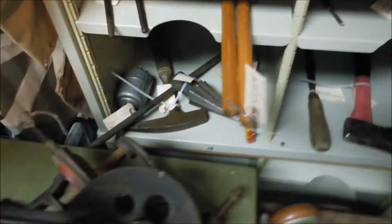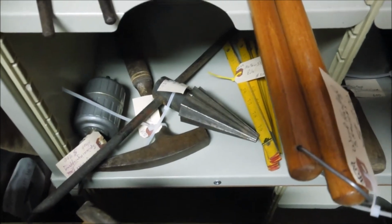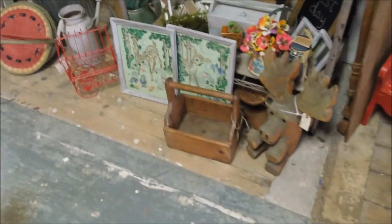A good Worth brace, a rock pick, a big reamer, and that little gray cylinder down there, that's the thing you used to clip into your 1/4-inch drill motor to drive screws with. Kind of outdated now that everybody has battery operated ones.